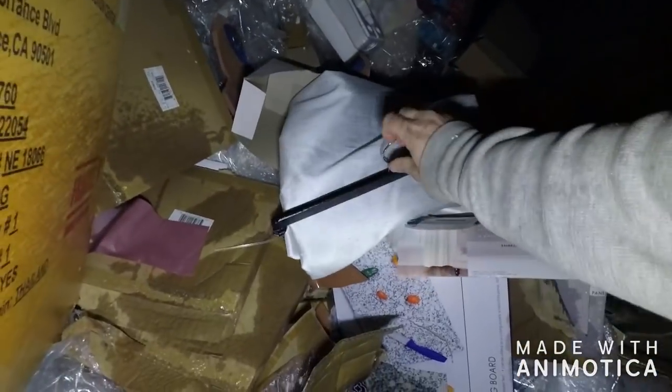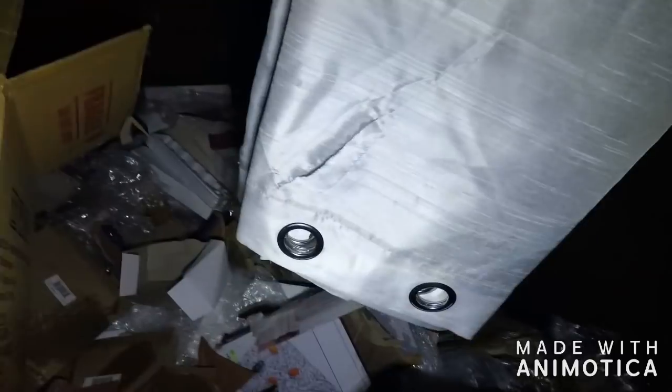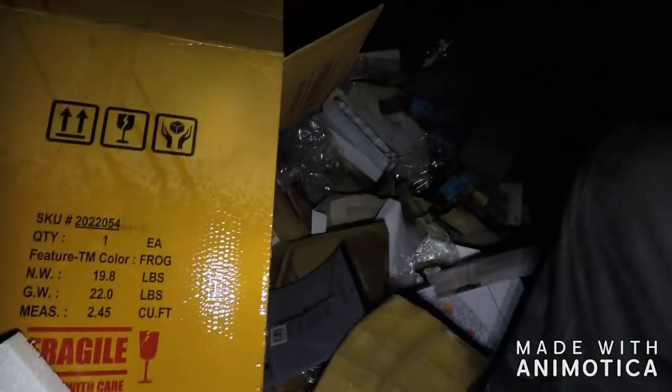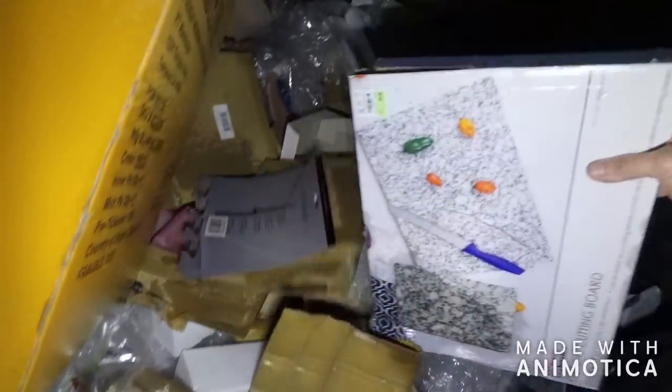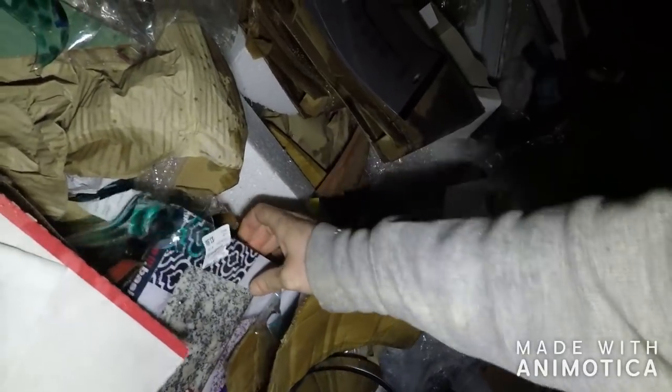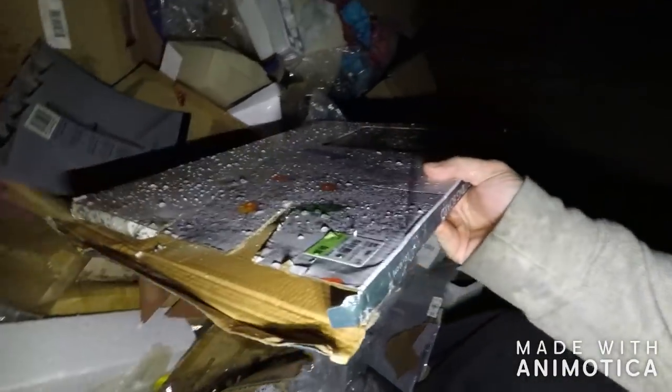Some curtains. Nice. Oh, they cut it. They cut the curtains. Oh, man, that would have been a nice piece of marble. What's that? Oh, broken. It's like a marble cutting board. Oh, man. But it's broken, see it? There's two of them in here. Both broken.